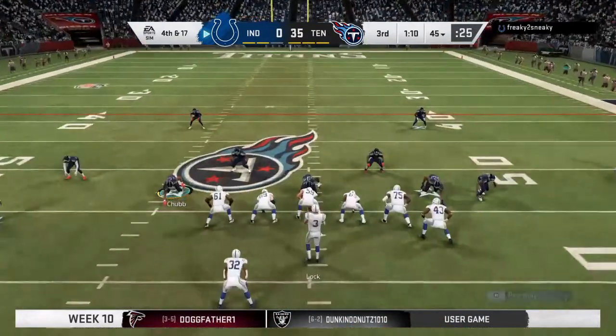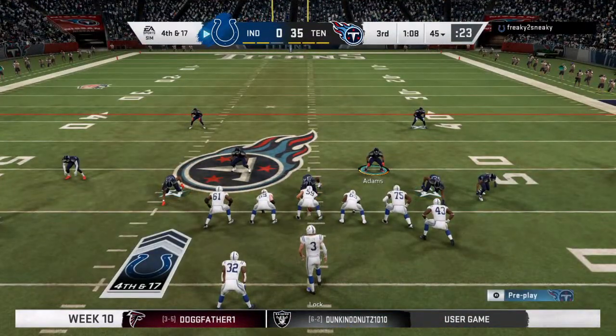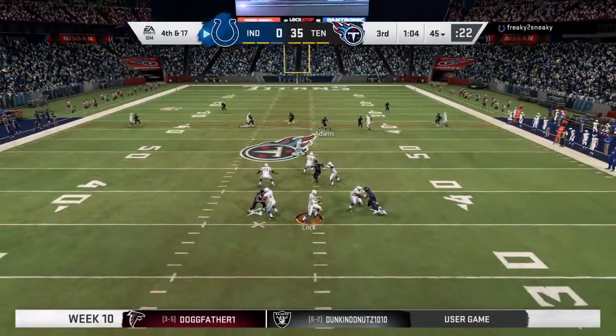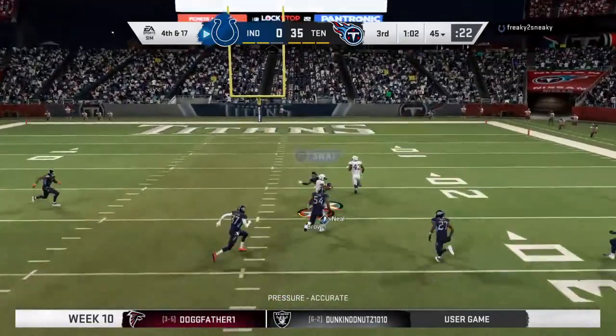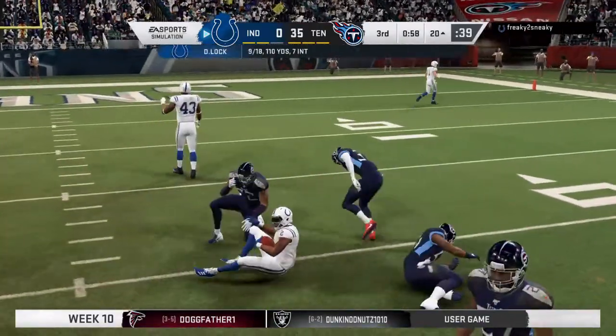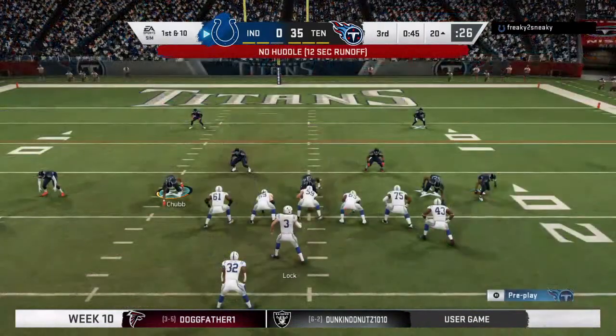Still just the third quarter, but they've got to make something happen. I think they know that. They're going for it on fourth. To throw it is Locke. He's going to let this one go deep. It's caught inside the 25. And he's going to get this one down to the edge of the red zone.